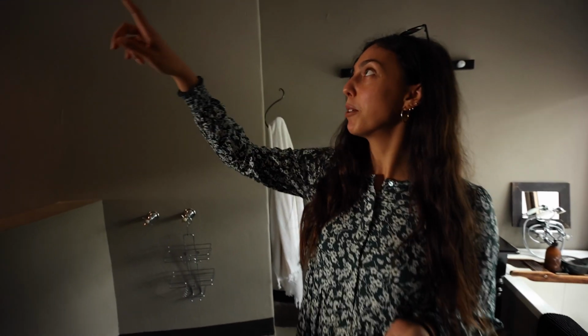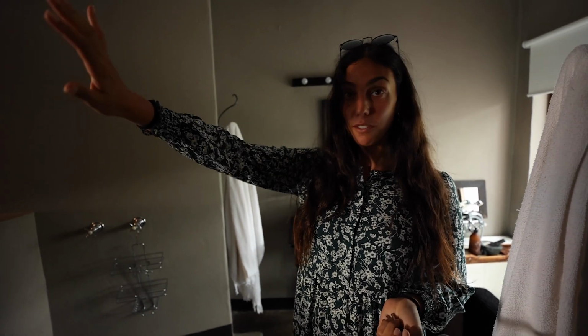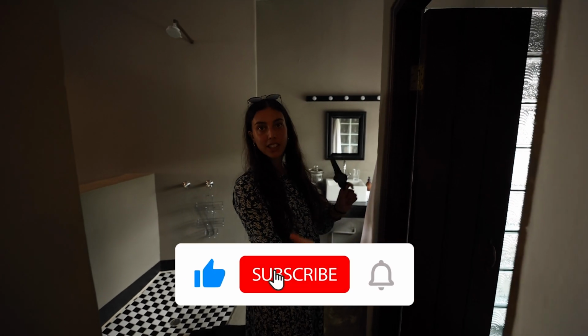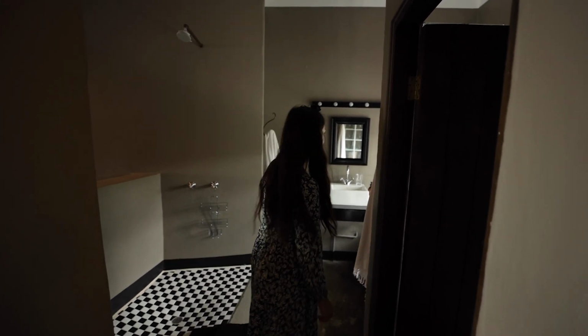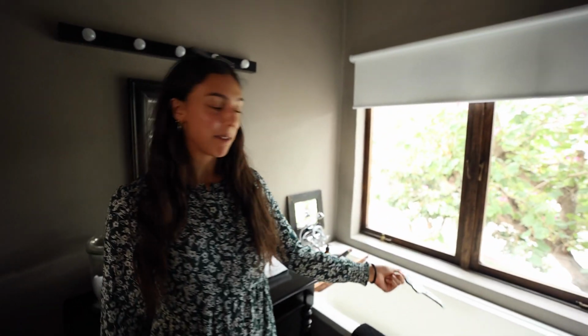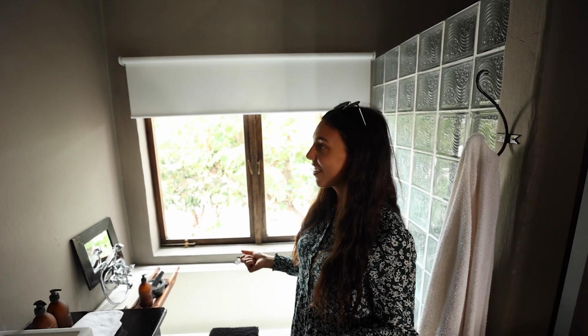So there's like this double shower, but it's open into the room, so you can shower and be looking at the view, which we'll show you soon, which is just messed up nice. There's this really cute little toilet room that has a door. I always hate it when they just put the toilet in the room because it's like, come on. Oh my God, and there's a bath. Look at this. Okay, there's this beautiful old style bath. This is the nicest hotel we've ever stayed at.